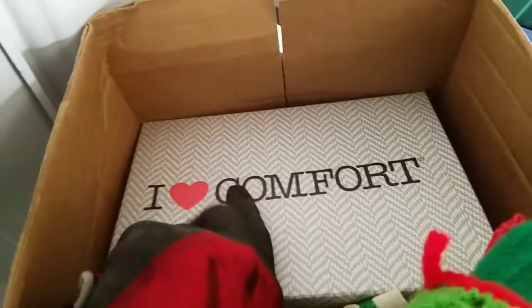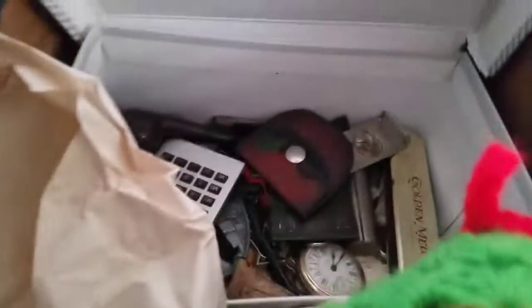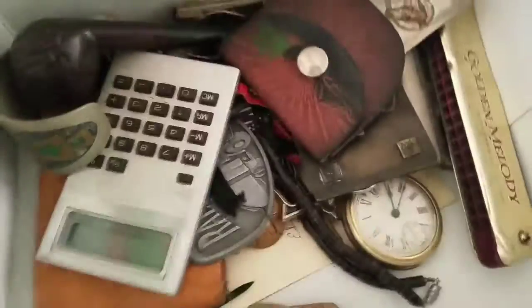All right. So let's look in here. Ooh, look at this box here. Let's see what's in here. One, two, three. Oh! Look at this. Look at this. Oh! Jackpot. Jackpot. Take a look, ladies and gentlemen.